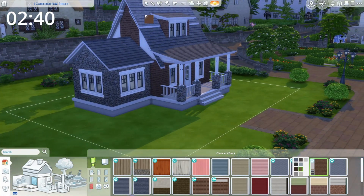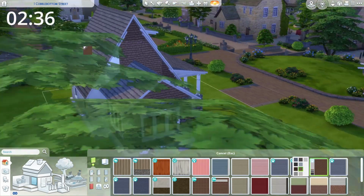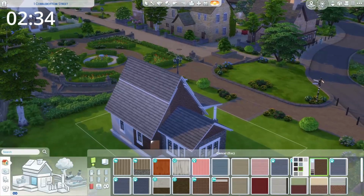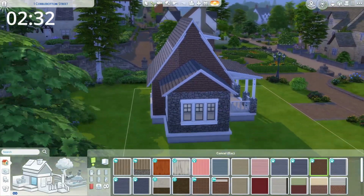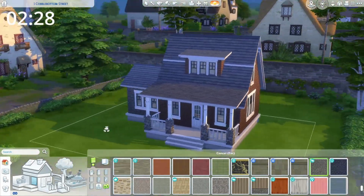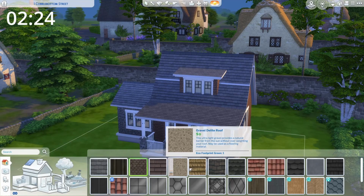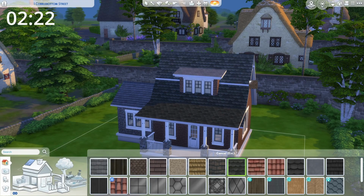Oh, we have an upstairs that I just completely forgot about. Oh no! That's terrible news. Maybe we just forget about the upstairs. Nobody needs to know about it. It doesn't have to be anything. I just put it there because it had it in the picture.